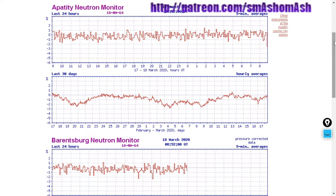Next, we're going to look at cosmic rays real quick. Here's the Apatity neutron monitor, as well as Barentsburg. Precipitous drop-off at the end there at Apatity.